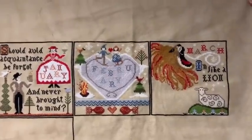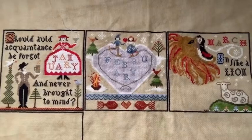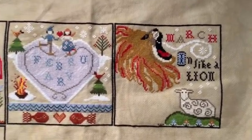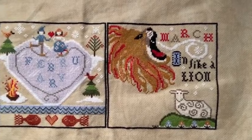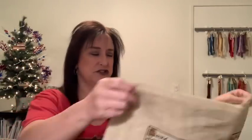This is on Vintage Country Mocha, 20 count. I love 20 count. But yeah, oh, I love that. I love how the lion came out. I think he's beautiful. So just that little corner, oh gosh, just that little corner is all I have left.